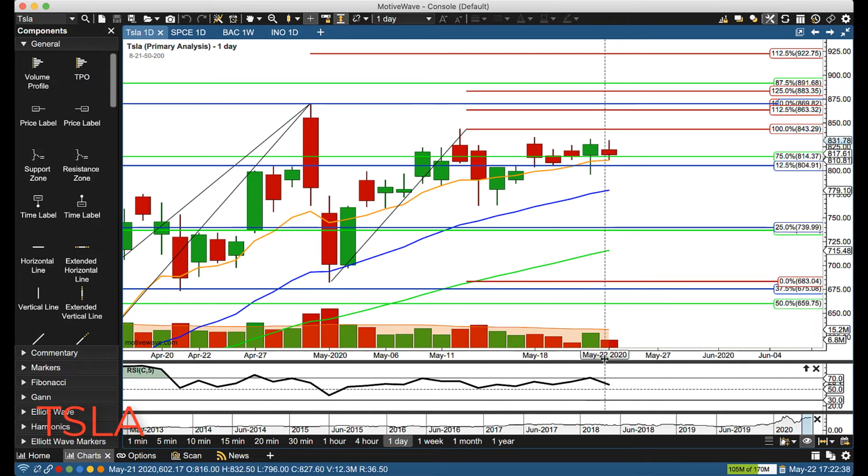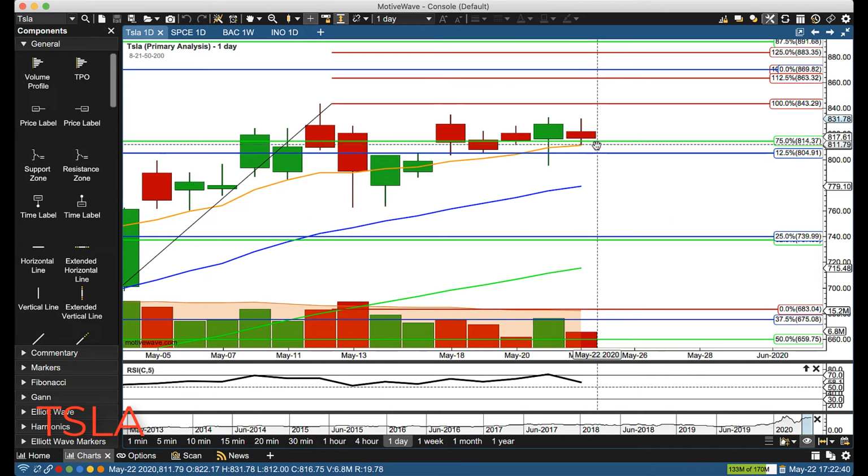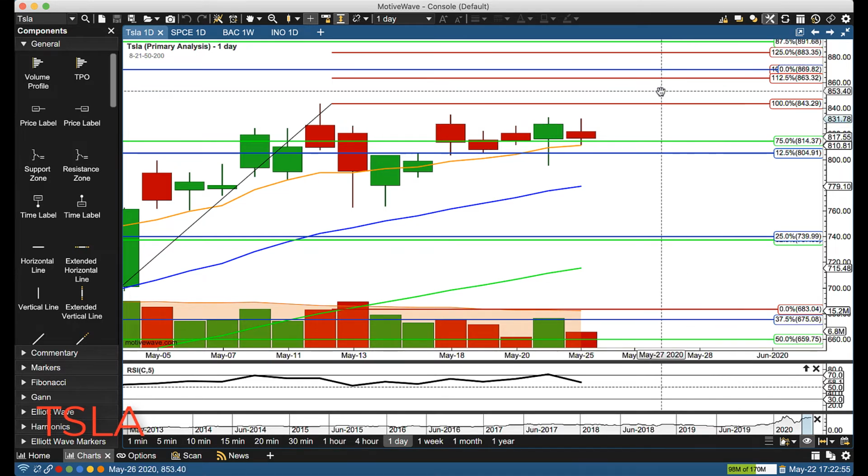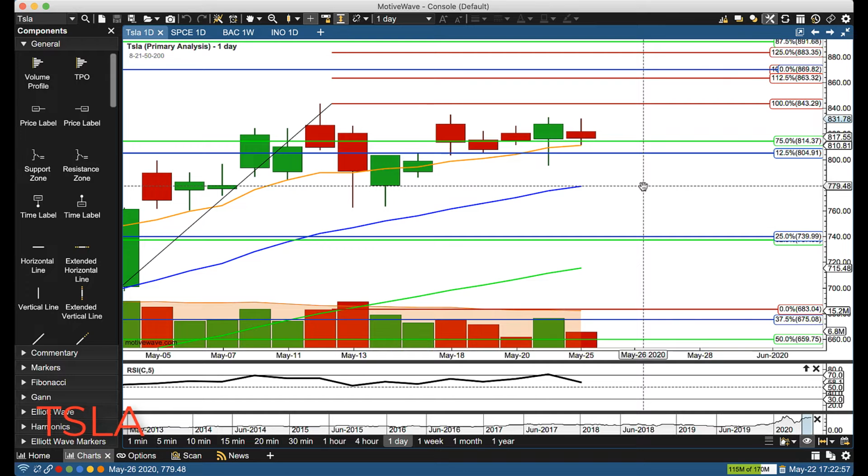Again, just drifting here. See here, drifting along the rotation zone on a closing basis. And you can also see that key level, right around here with all these candle bodies. So we already discussed that one. I'd just go with 828. The upside, none of the levels have changed from the prior videos.